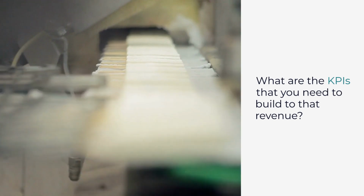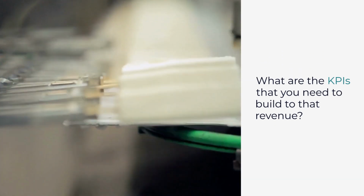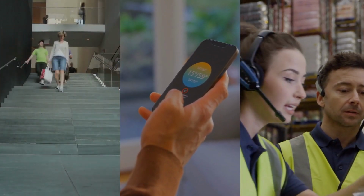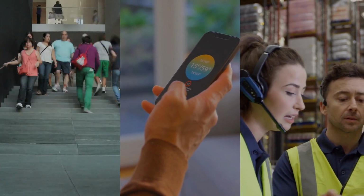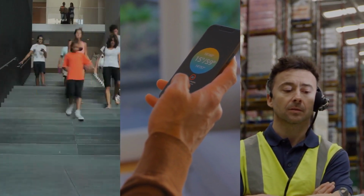What they want to see and what they want you to know is what are the actual KPIs that you need to build in order to get to that revenue. How many customers do you need? How many widgets do you need to sell? How many services do you need to sell? And in what types of orders and how do you distribute those?